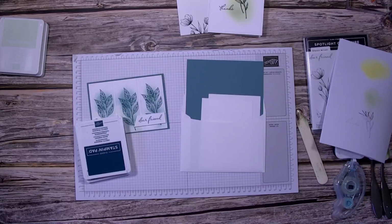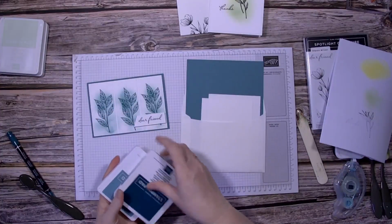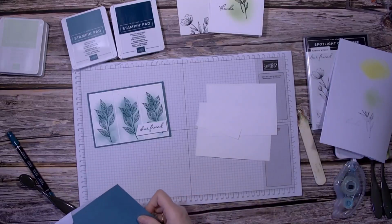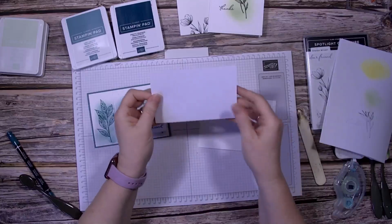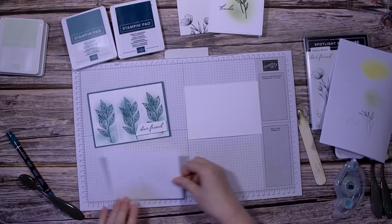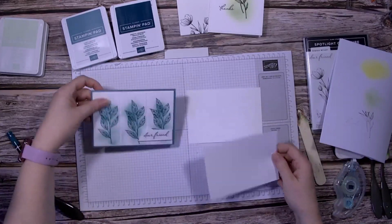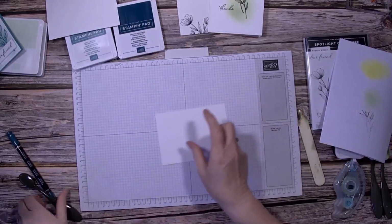And so I've got Pretty Peacock and Lost Lagoon. And I've got two pieces of cardstock with a strip. So with this card, I've got a smaller piece, which is, I think, 13.5 centimetres, I believe. Yep, 13.5 centimetres. So I'm going to stamp on this one, and then I'm going to do some blending, and then I'm going to add some dots to it. So let's do this one.